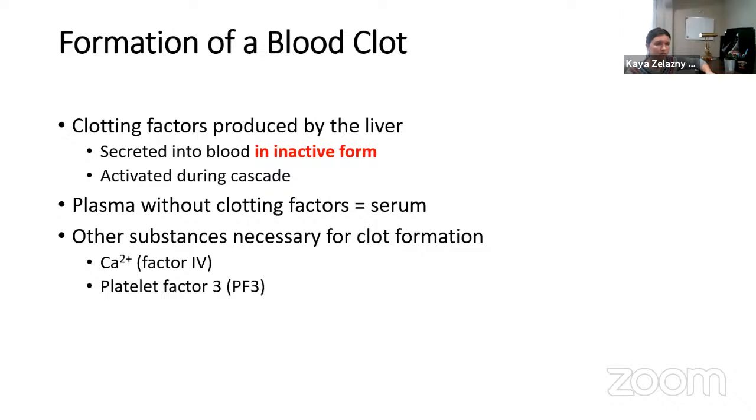Okay. If we wanted to refer to the plasma without clotting factors, which is sometimes something that you might donate, we refer to it as serum. So serum is the plasma, so the fluid in your blood without those clotting factors included. So that's serum. We do need other substances in order to form clots, but we're not really going to focus on them, but you may talk about them in the future in your other courses. So calcium is important for factor 4. Platelet factor 3 is also important for clot formation, but I think that we have enough details to remember for a kind of basic flow for now, so I wouldn't worry about those for this class.